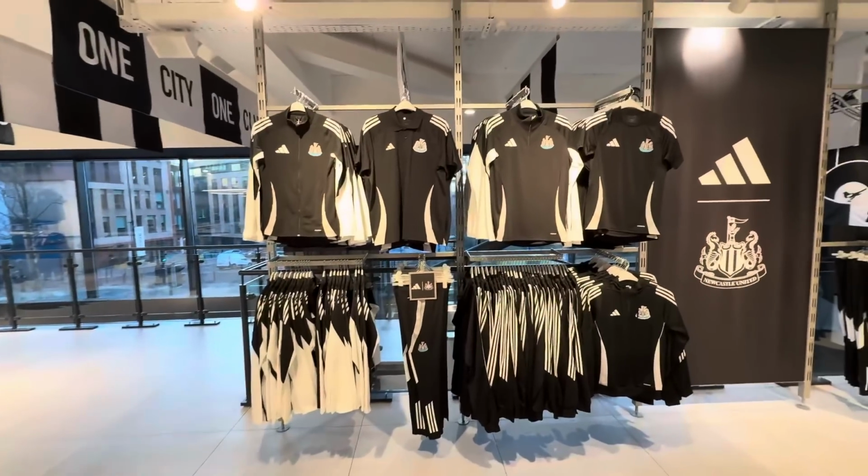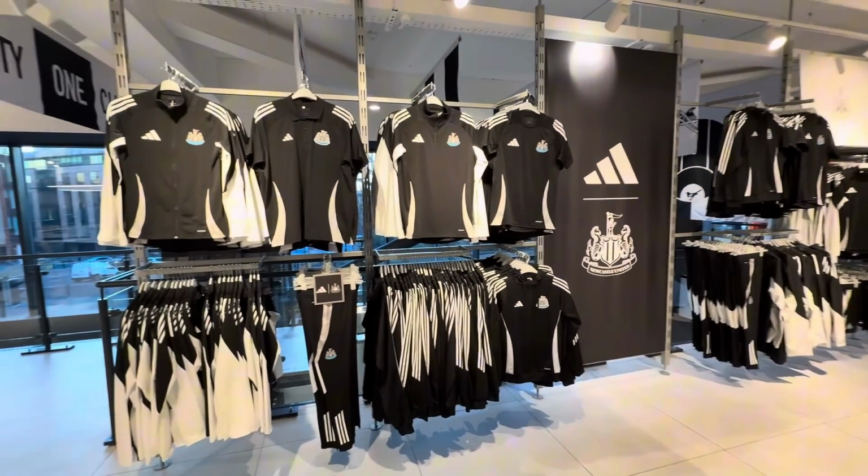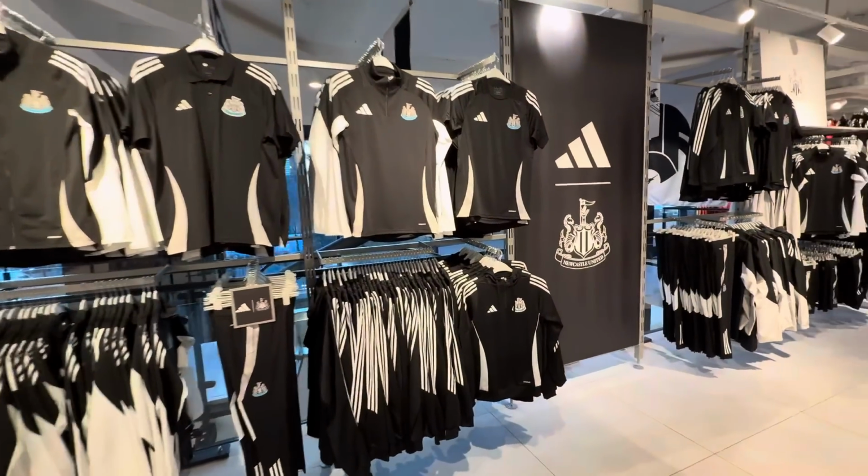Separate note, more training gear is now available as well. All black this one. Nice, like. Same as the red one and the white one. Loads of training gear available as well.